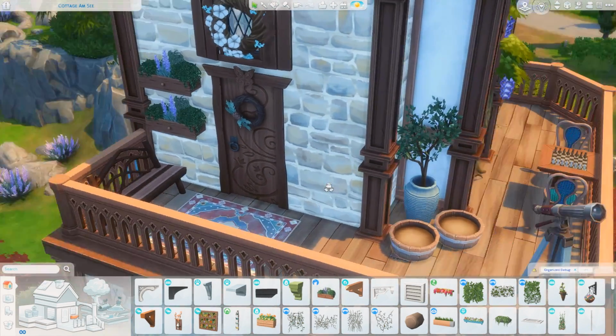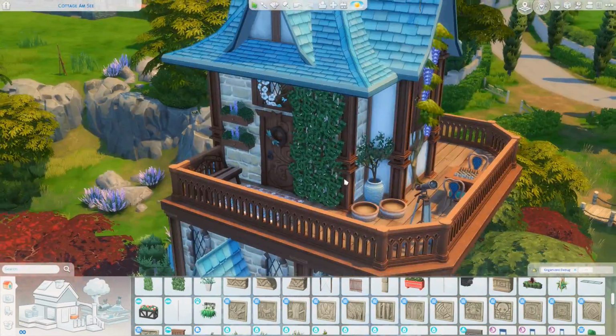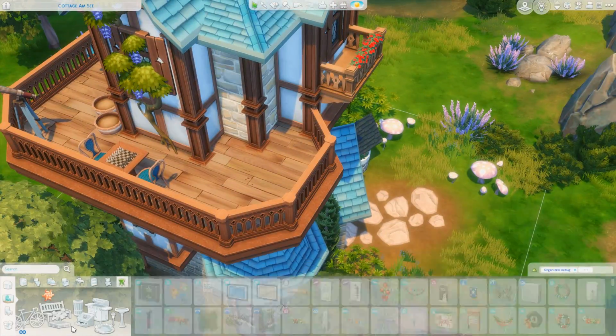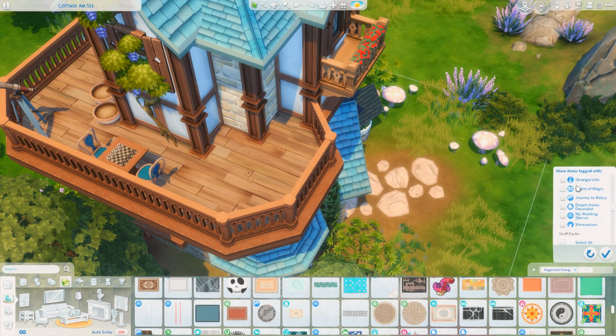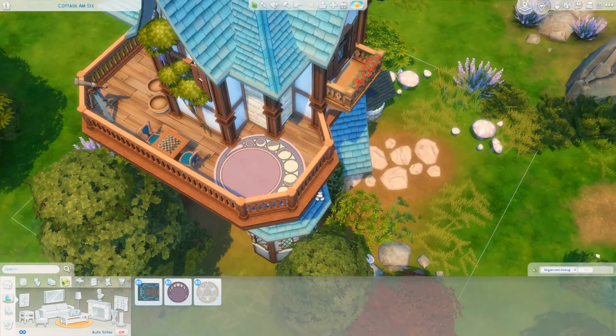And for some reason, a lounger felt kind of weird to put up here. So I ended up having another table and chairs, which is going to be towards the front here. And that's also where the vertical planter is going to go. And I end up using this really pretty rug from Realm of Magic with all the moon phases on it. I think it is so nice.